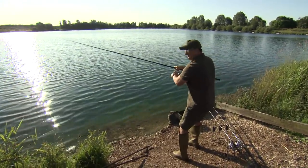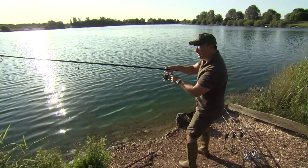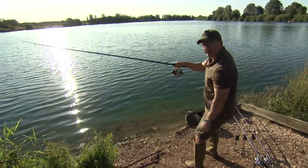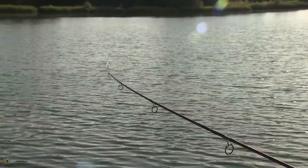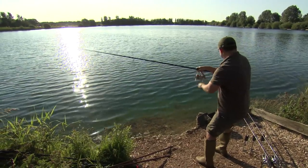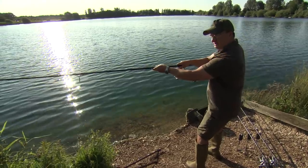Well, what a difference a day makes. It's our final morning on Brasenose 1. I've already got a fish languishing in the weigh sling, which we were just about to photograph. And the same rod is off again. The fish must have just turned up on the bait.